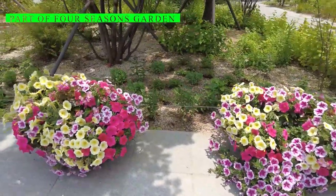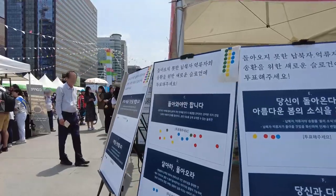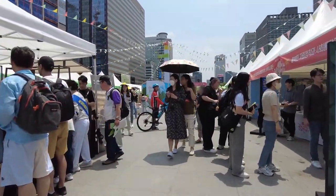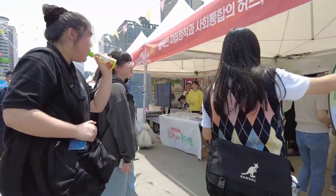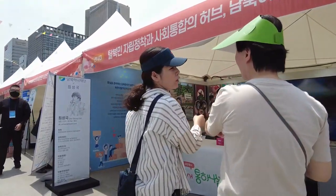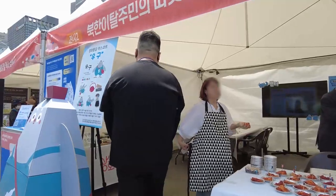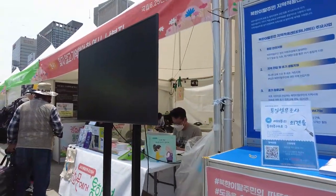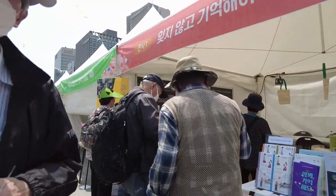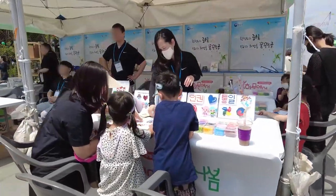Green are the beautiful flowers. Ganda! So colorful! Try natin pumunta sa bazaar. Kasi, lapitin ako ng bazaar. Lahat na lang pinupuntaan ko, may bazaar. Okay. There are activities for kids.